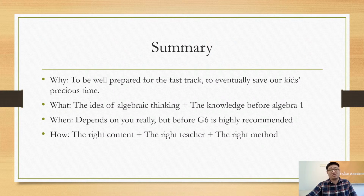How to learn pre-algebra? Well, first you need the right content, which we believe we already have. We have a very respected content development team developing the right content just for the younger kids to study pre-algebra and algebra. And we have the right teacher. You got me, you got Michael, you got Ken, you got Grant. Those are perfect teachers. Just ask anyone who ever took our classes. And the other 3 are even better than me. That's what I thought.